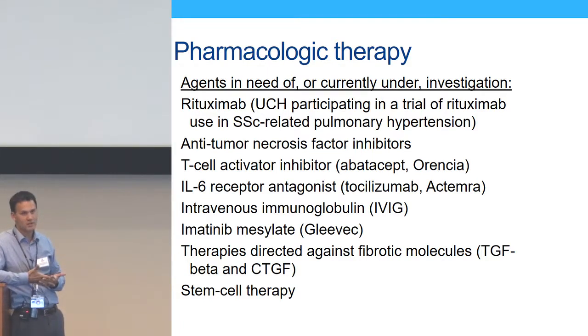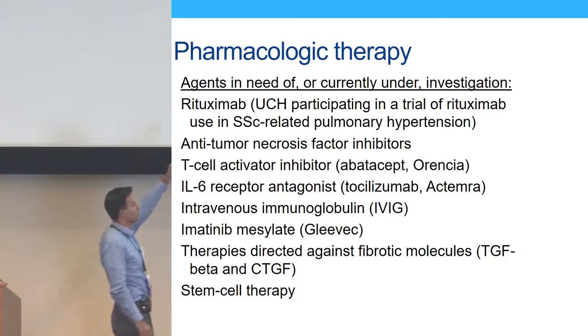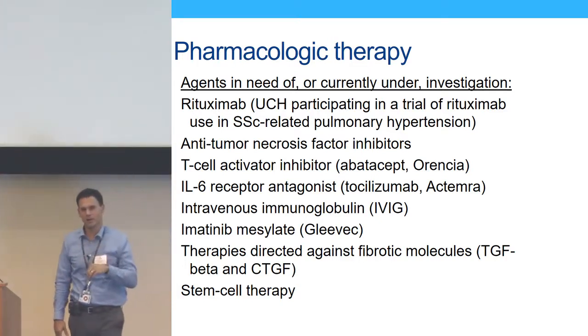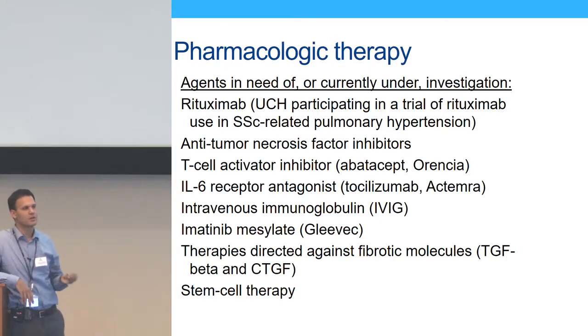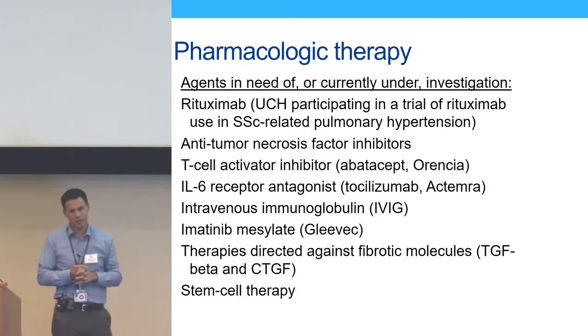A lot of us are excited about the potential for these medications, because what we're doing now is we're dampening the immune system with the thought that the immune system dysregulation leads to fibrosis, but these medications will be our first attempt at using direct antifibrotic therapies for improvement in a condition that we know is typified by fibrosis. And then the last option here is stem cell transplant.